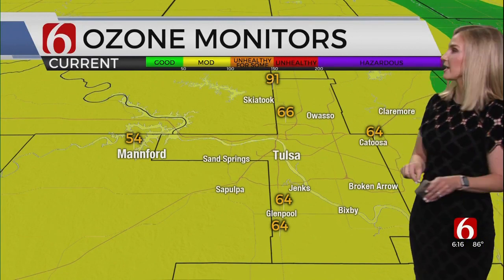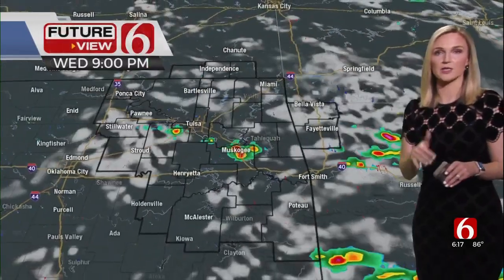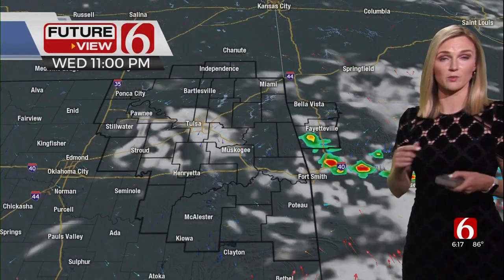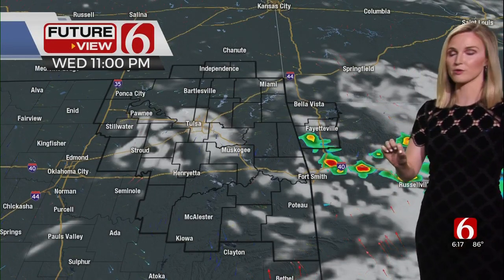We are monitoring ozone numbers. Remember, today is an ozone alert day. We're close to being unhealthy for some up around Skiatook, but overall numbers have been pretty good for us. I think the winds have helped. We've had wind speeds about 10 miles per hour. That helps to disperse some of that ozone, so that's been a good thing for us. We'll keep mention of isolated thunderstorm potential now through midnight.